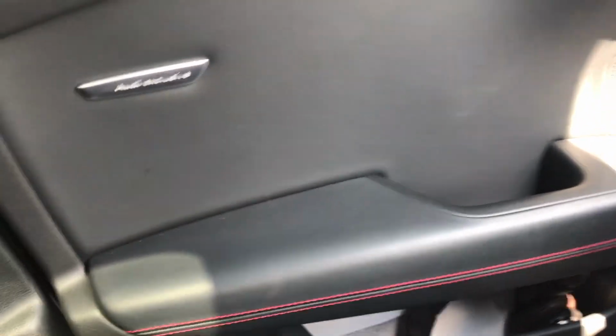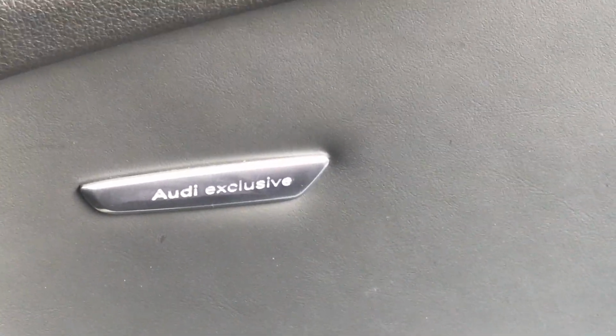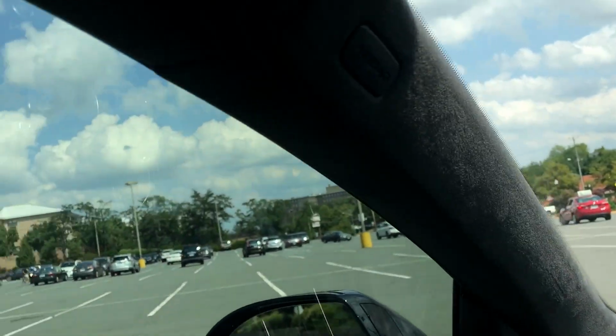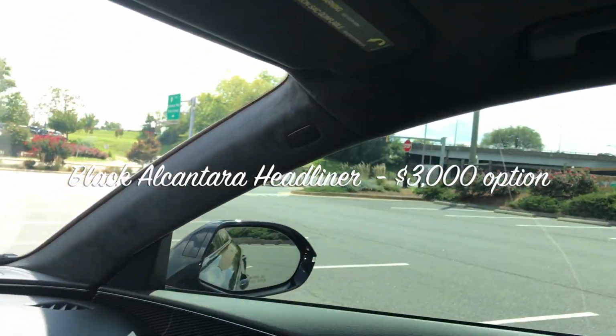Red stitching on the doors. And then what you will notice, Audi exclusive. That's how you know you have a custom kind of interior where somebody actually took the time to pick out what was inside the car and make it a little bit different from your regular RS7s. The other thing you'll notice is that it's hard to see, but it has the Alcantara suede headliner, which is actually a crazy expensive option.